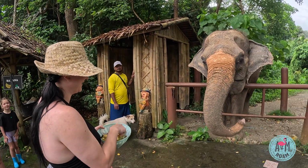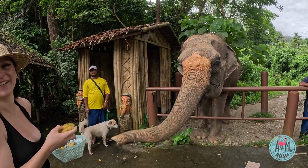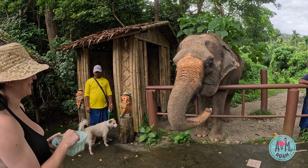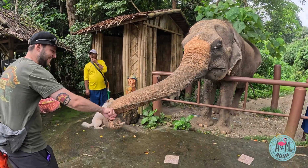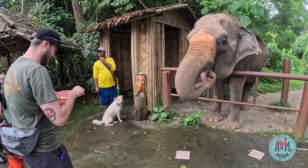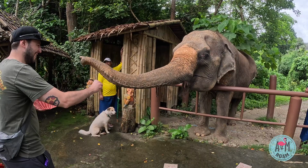The first activity of the day is feeding these beautiful ladies some bananas, and let us tell you, they are hungry. These elephants have powerful trunks and burn through bananas fast. They were still reaching for more even after every bowl was empty. So be sure to listen to your guides throughout the day. They're there for both your safety and the elephants. Respect is key here.